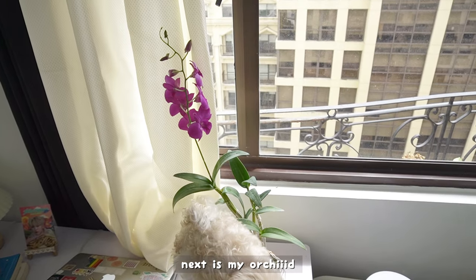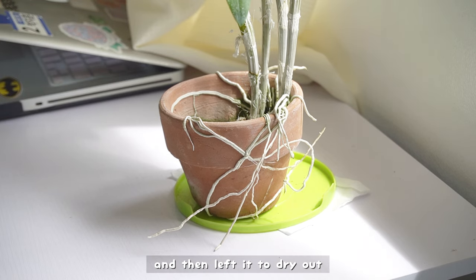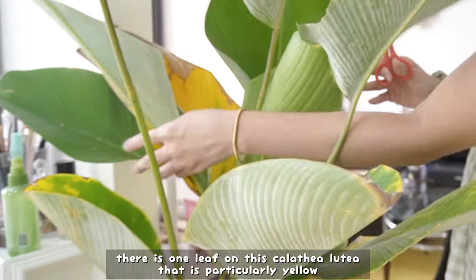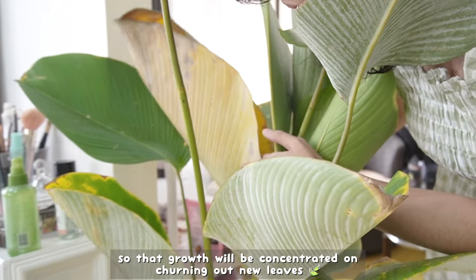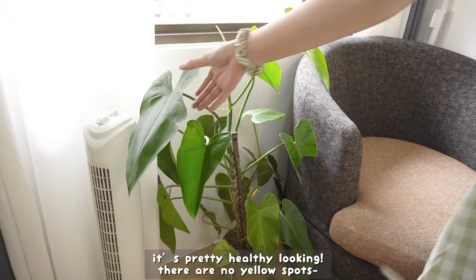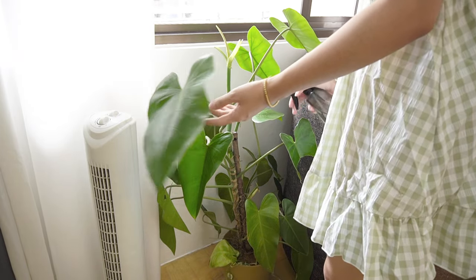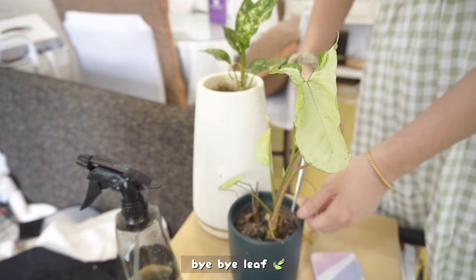So next is my orchid. I already put it in the sink and soaked the roots and then left it to dry out. It's all good. There is one particular leaf that is really yellow, so we have to cut that out so that growth will be concentrated on churning out new leaves. So this is my green emerald. Pretty healthy looking. There are no yellow spots yet. Good. Pretty. So we just have to spray it with water. Syngonium. This was given to me by my friend Tanya. Bye-bye leaf. And cut the brown.